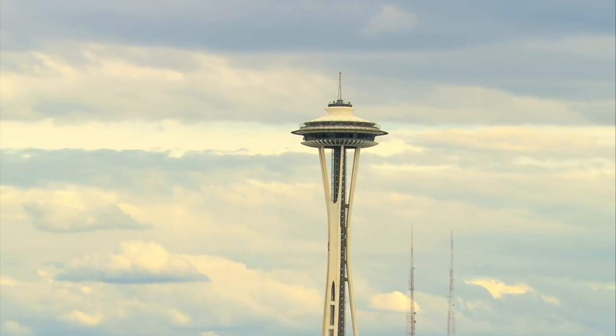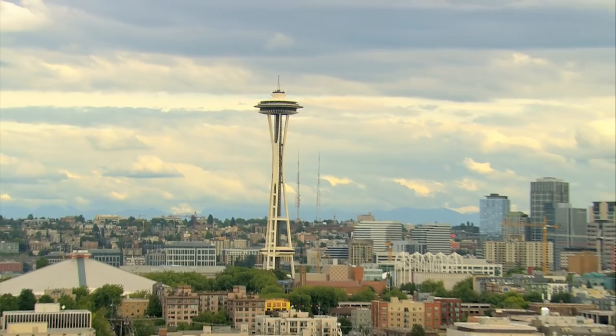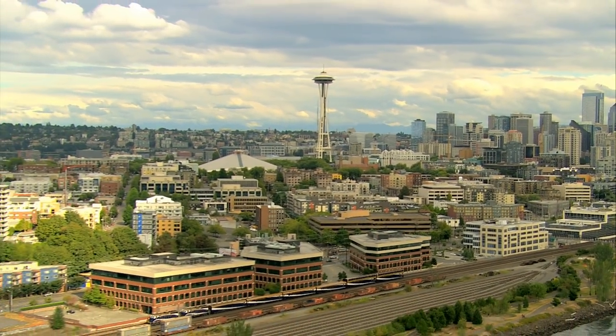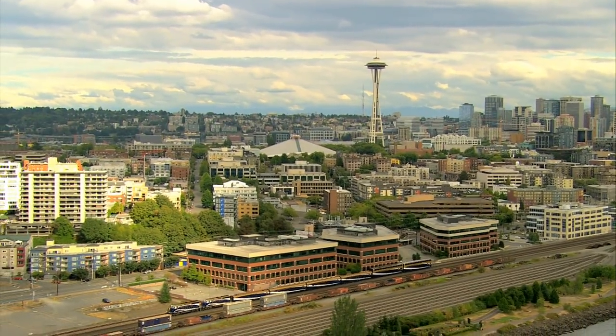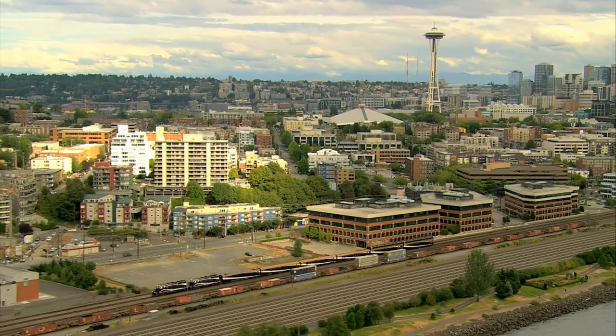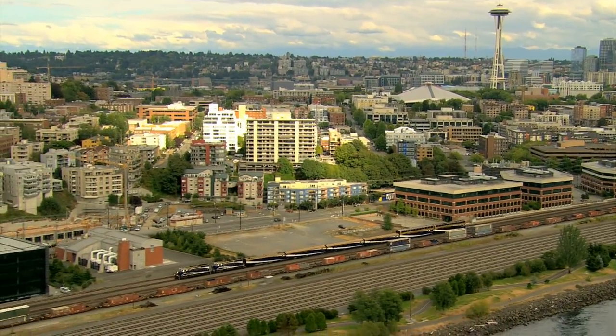Downtown Seattle is a very beautiful place for sure, but you ain't seen nothing yet. The route that the Rocky Mountaineer travels for this trip to Vancouver takes it through some spectacular scenery. You'll see as we continue our way north.